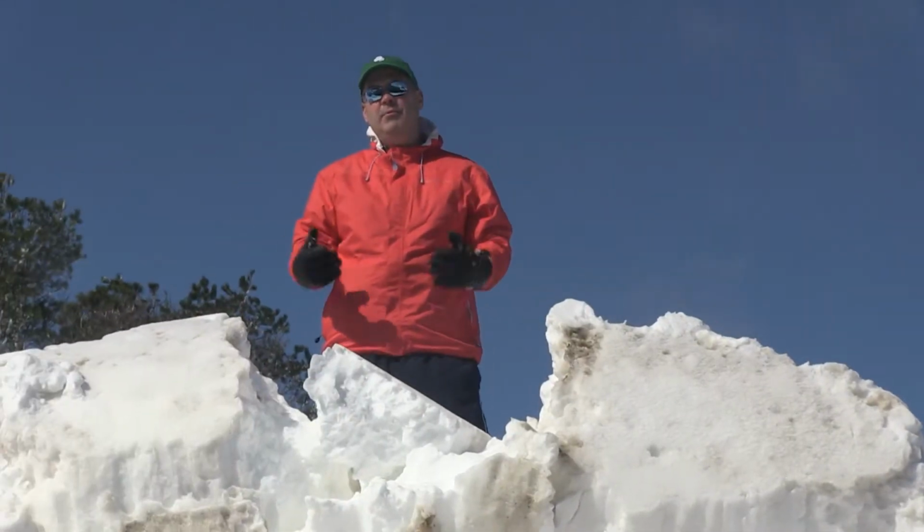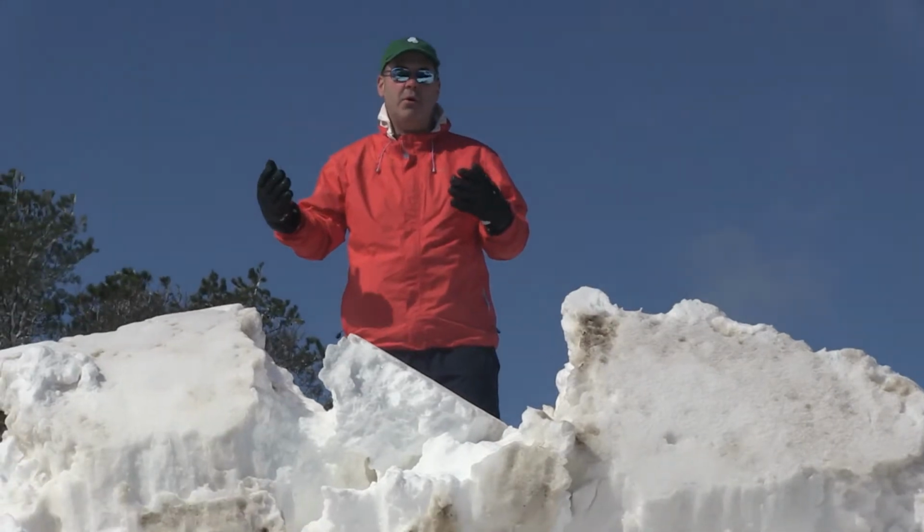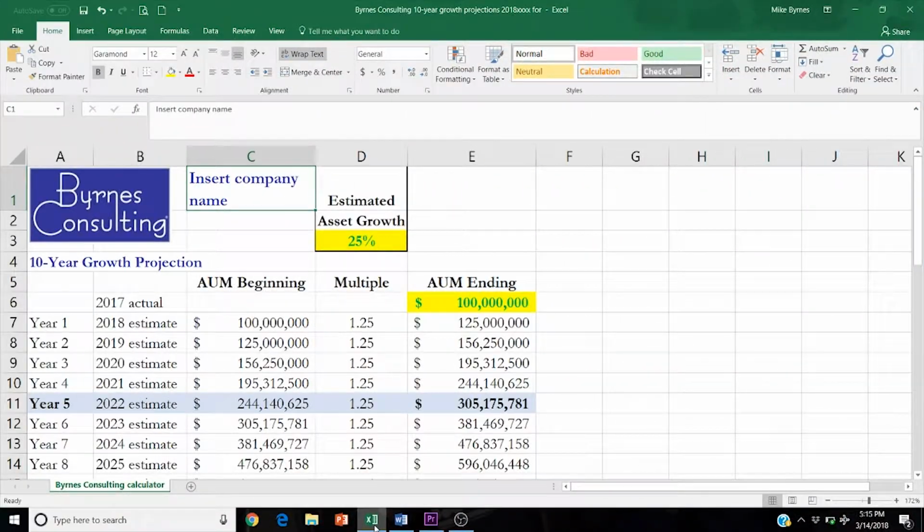Byrnes Consulting created a real simple tool that you can at least use to project your asset growth. So here we are again in New England, specifically the South Shore of Boston, with another power outage, and I have just enough juice on my laptop here to do another tutorial on one of the worksheets we provided to the FPA Coaches Corner program. And I wanted to just go over this one really quickly.